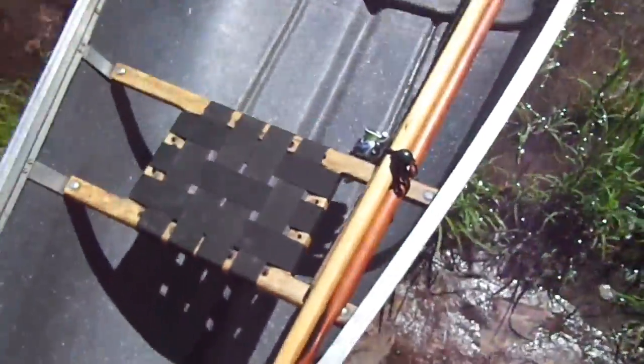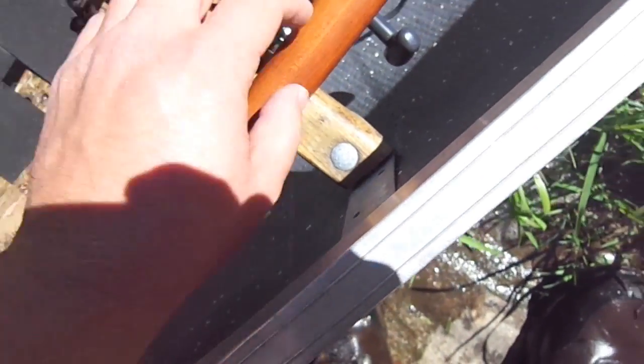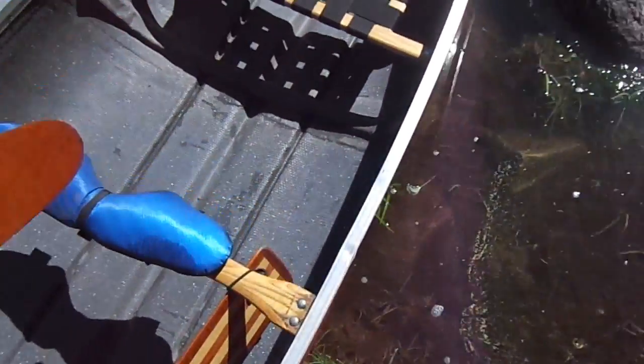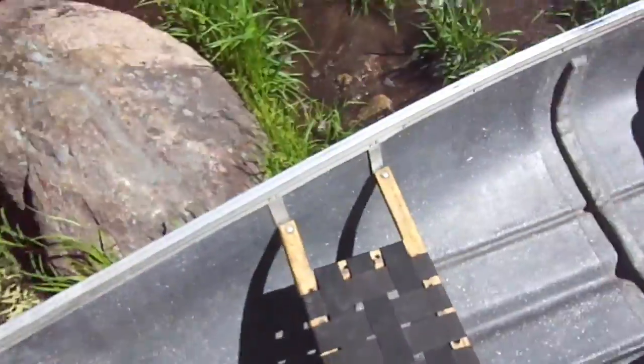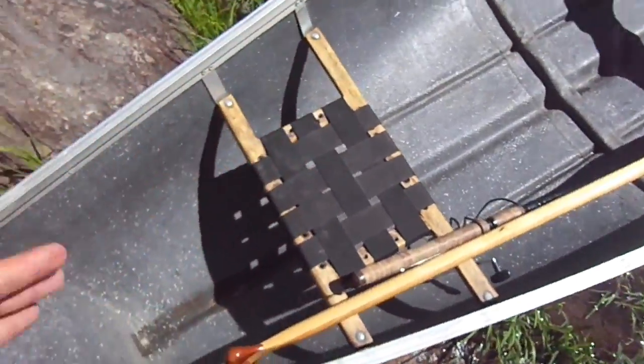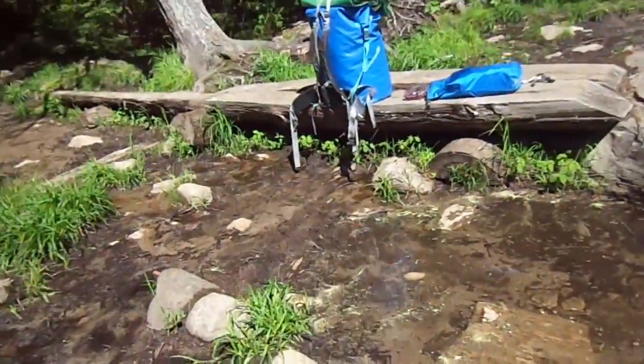So, got these little dingle ball things. They just sort of snap around each other, and there's a hook on it too, where I just slide my paddles into. I bring 2 paddles when I go solo, so that if I drop one, I'm not up the creek without a paddle, so to speak. And I put my bag right here so that it's mimicking weight at the front. Makes it easier to paddle into the wind.